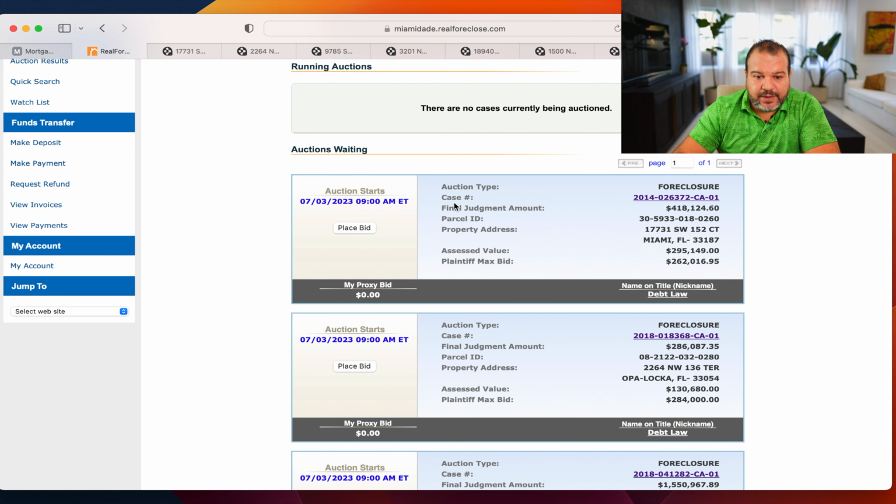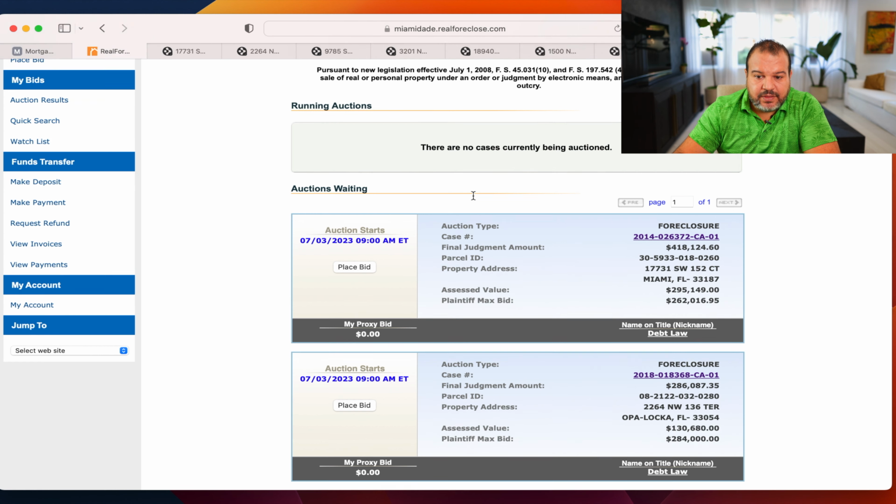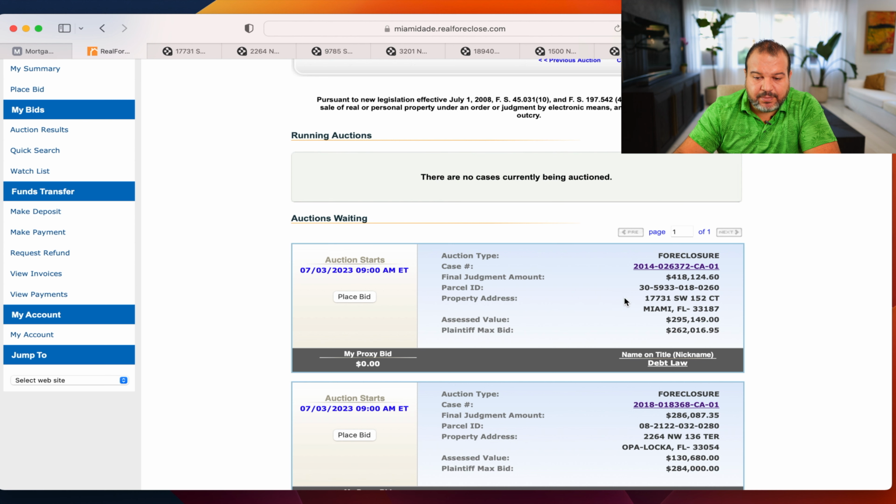Now this first property, and it's pretty obvious the way this looks, at 9 o'clock, which is in about a minute, we're going to start seeing the foreclosures. This first property here, this is the address. What we're looking at here is the final judgment. The final judgment amount is what the bank ended up getting as a final judgment when the foreclosure went through the courts. So generally, this is the minimum bid for the bank.